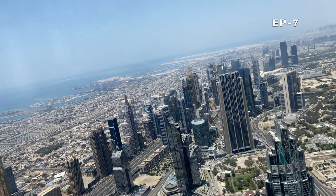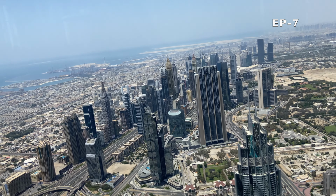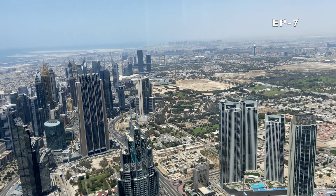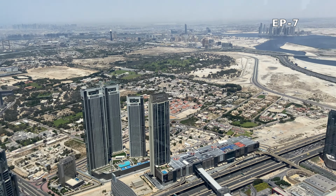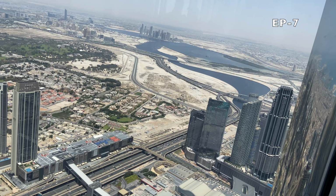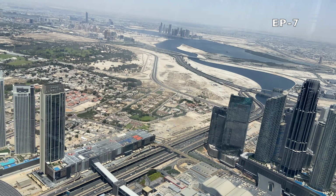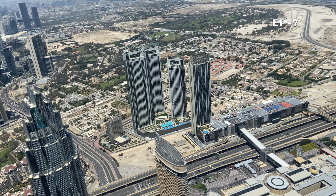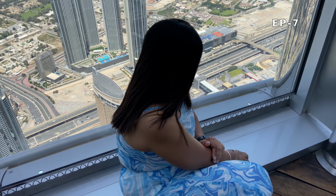Wow! Just look at this view. We are standing on the 124th floor of the Burj Khalifa, and the city of Dubai stretches out before us as far as the eye can see. It's like something out of a sci-fi movie, isn't it?